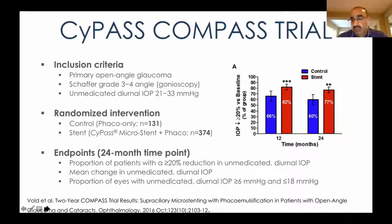You see here at 24 months, 60% versus 77%, looking at the metric of IOP lowering greater than 20% versus baseline. Very robust study looking at a tremendous amount of patients, 131 in the control, 374 in the Phaco plus CyPass. And it shows, I think, quite definitively that Phaco alone does a very good job, and you do get extra effect with CyPass just like you did with the iStent.